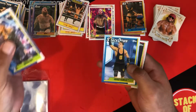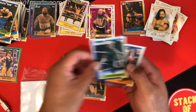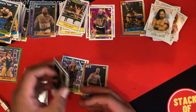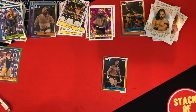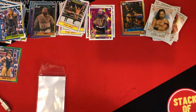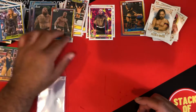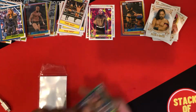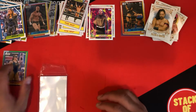We got a Natalya, Chad Gable, Karrion Kross, Foil, Allen Ginter, Dolph Ziggler, and Ivar. Well, that is it. That is it, team. The hit that we got from that one would be this Nikki, 70 out of 99. We're coming up on 10 minutes.